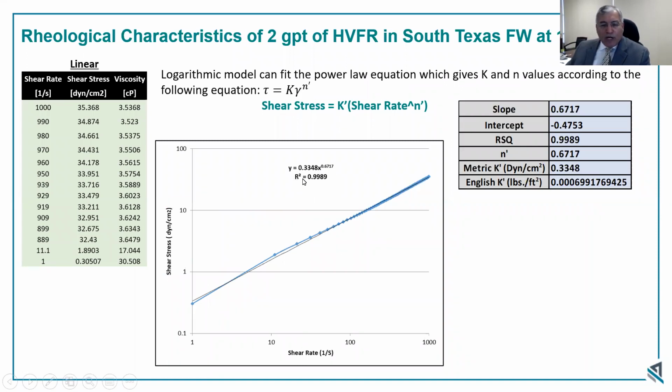Again, the trend line will give you this equation, so to simplify it: shear stress is equal to K prime times shear rate to the n prime power, where we then have a slope, the y-intercept, and the R squared. The R squared simply is how well the points fit the curve. N prime on the equation would be 0.6717, and the 0.3348 is the K prime in dynes per centimeter squared. That is converted back into pounds per square foot, and now we have N and K.